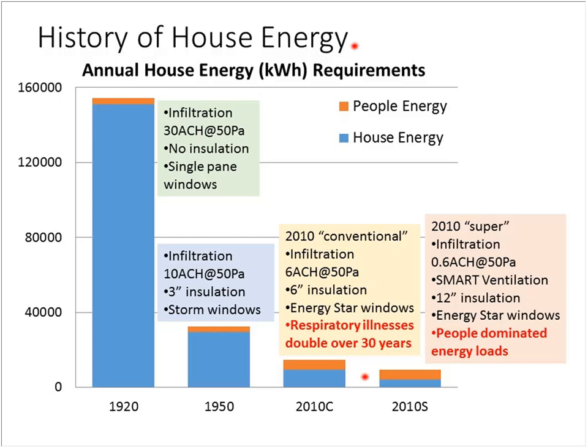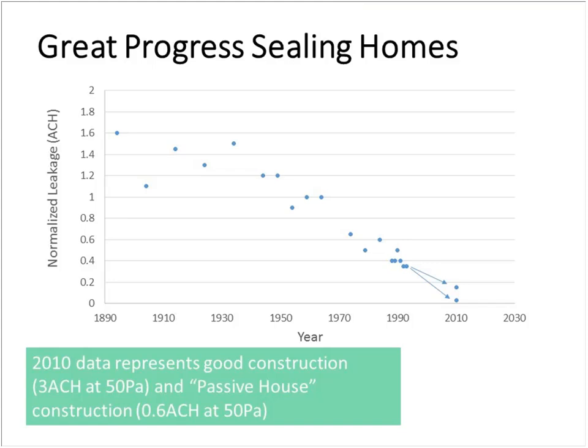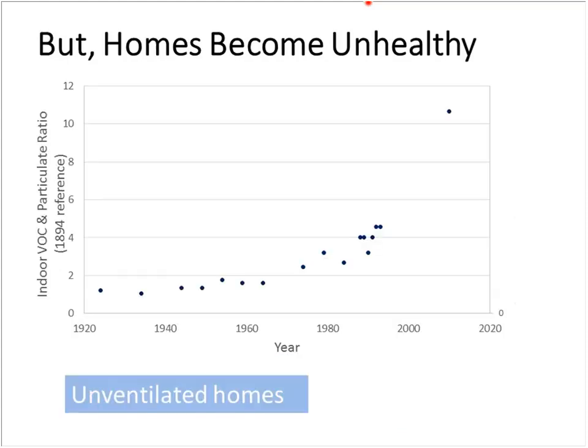The other thing that's happened, though, is that as we seal homes up, they become less healthy. Here's a plot showing the normalized air leakage, and I have a reference for this, I think on a different slide, from the data from Persily, showing how the normalized leakage, about 1/20th of the blower door measurement, has changed since the 1890s. An air change of 1.5 would be a blower door reading of about 30 air changes per hour at 50 pascals. We've done a remarkable job dropping down to where we are today, with a reasonably sealed home at 3 air changes per hour on the blower door, versus Passive House, where this falls as of 2010. And from here on out, we should just see this flatten out as homes continue to be sealed in this manner, which is a good thing.